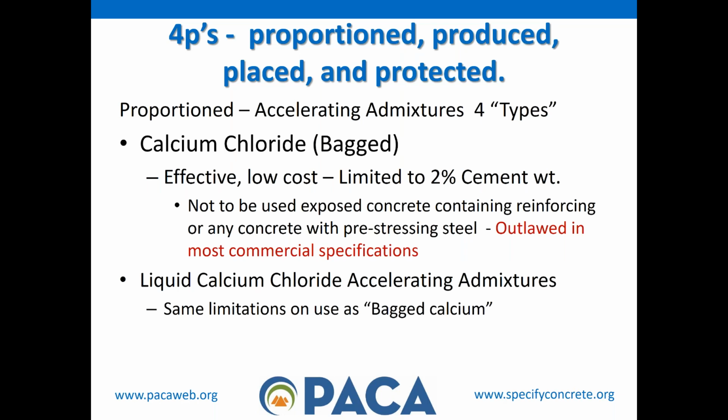First, good old calcium chloride, bagged calcium, flake calcium, whatever you want to call it. It's effective, it's very low cost. By all the standards, it's limited to use of 2% by cement weight, but there's other limits on it. It's not to be used on any exposed concrete containing steel reinforcing, or any concrete at all with pre-stressing steel in it. Because of the bad effects of increasing corrosion in rebar, most commercial specifications outlaw the use of any admixtures containing calcium chloride. They're just not allowed on any commercial specs, on commercial jobs. That's probably well over 90% of them.